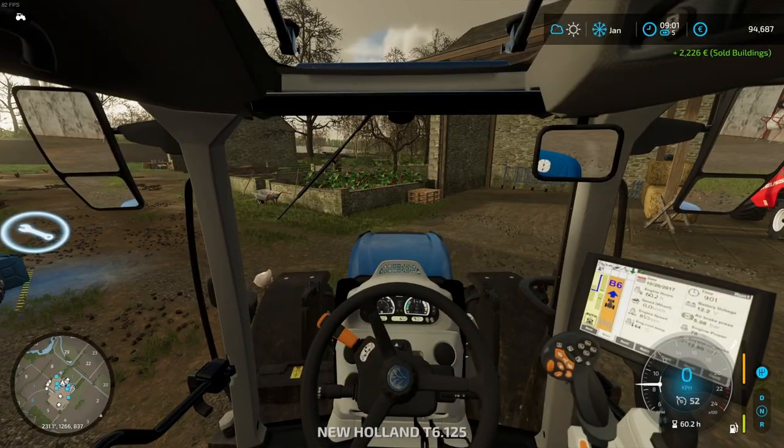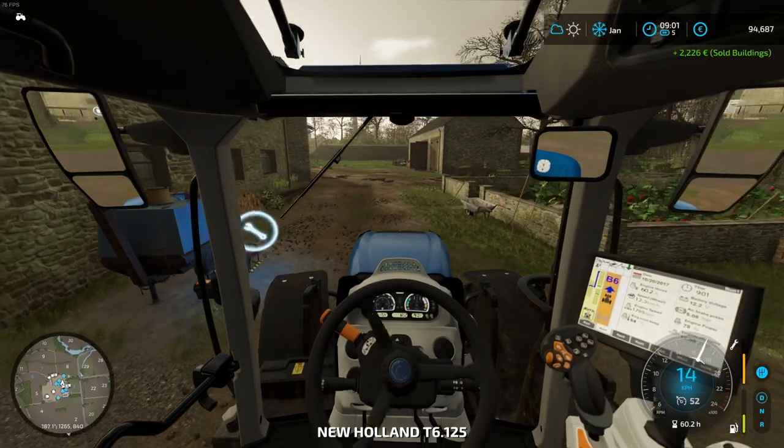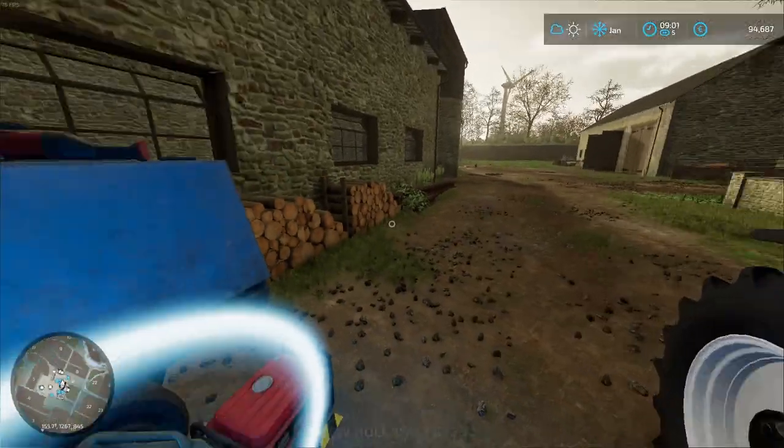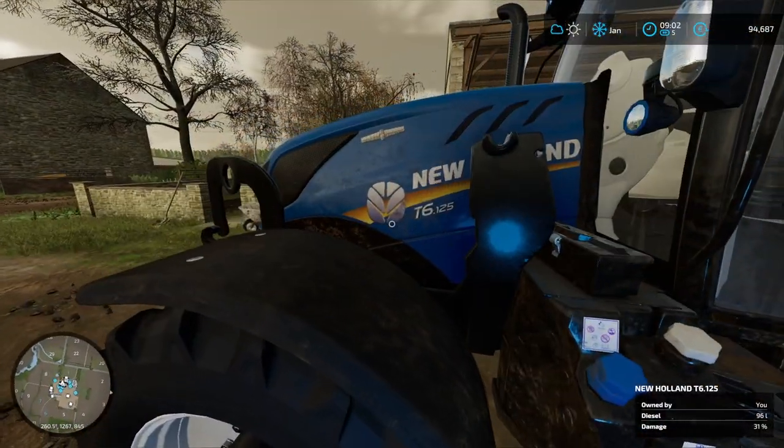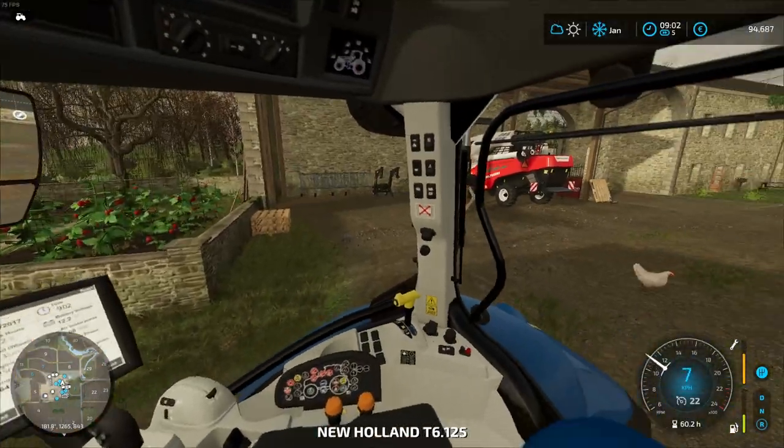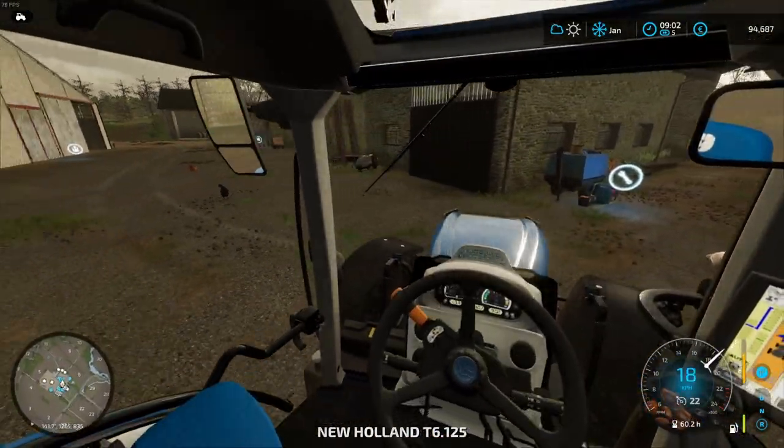So we can... Excuse me, chicken. We can go over here, right? And then we can customize. We can repair. We can customize. We can change the tires. All that good stuff. I think that makes sense. Yeah, we should be able to make small repairs here on the farm itself.